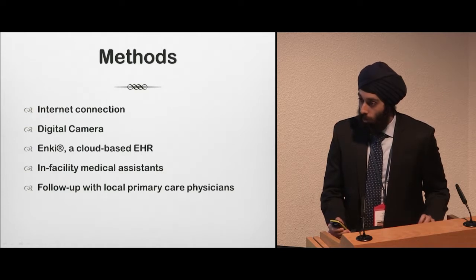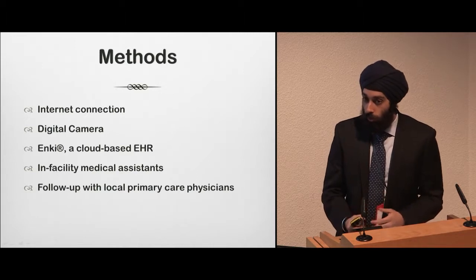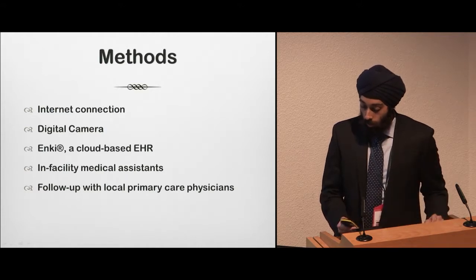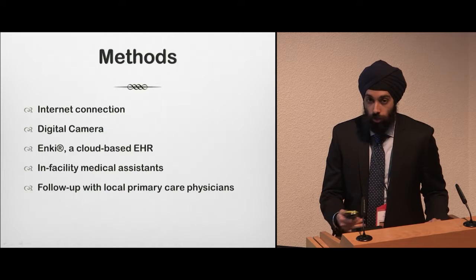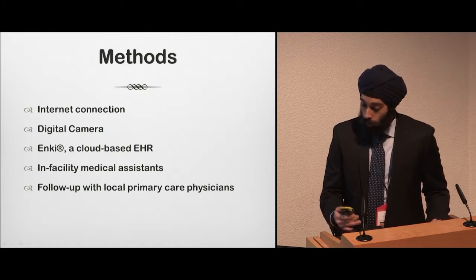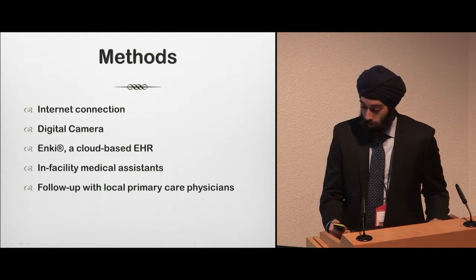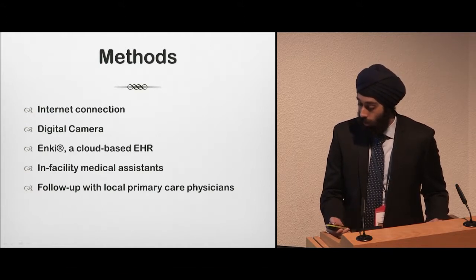So the crux, though, of our model of creating an access point in the facility is leveraging what's already there to generate the teledermatology consults. And so particularly, that's relying on the in-facility medical assistants who take care of the normal day-to-day medications and health concerns of the residents. So we train them to fill out our consult forms and do the telederm consults. And additionally, creating relationships with the local primary care physicians, because those were going to be the physicians who carried out the management of our recommendations.